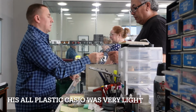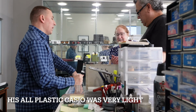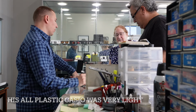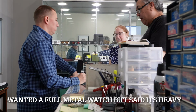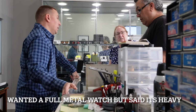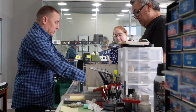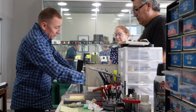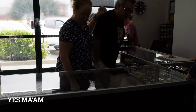But this is plastic, all plastic, and rubber. That's stainless steel. And you have a mechanical movement, which is a lot heavier than a quartz battery operated movement. This is 42 millimeter. If you're going to go to a watch similar to what you're showing me, it's going to be a lot heavier. So you're going to have to get used to that if you've been wearing this. It's a big difference.